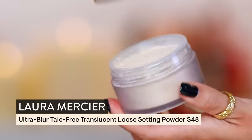From Laura Mercier, could I pick anything other than their translucent setting powder? It is one of the best. I've used this for years. You go into Sephora and you even see this banner that's like the number one selling powder in the universe. It's really that good.